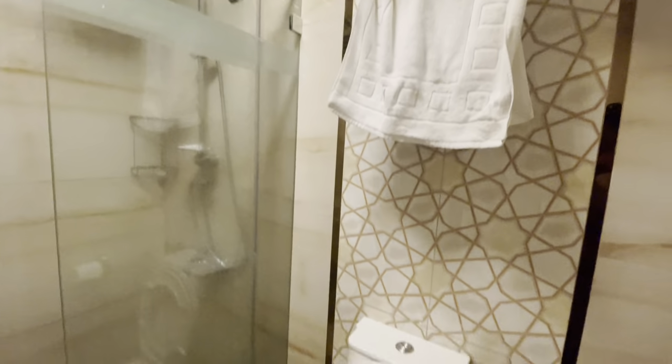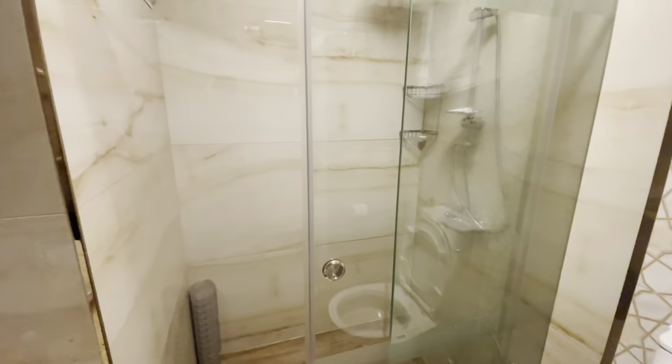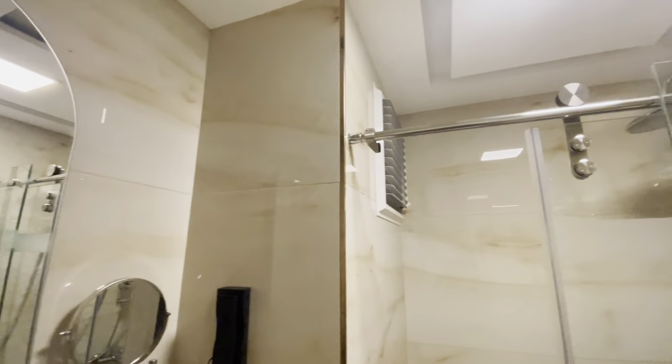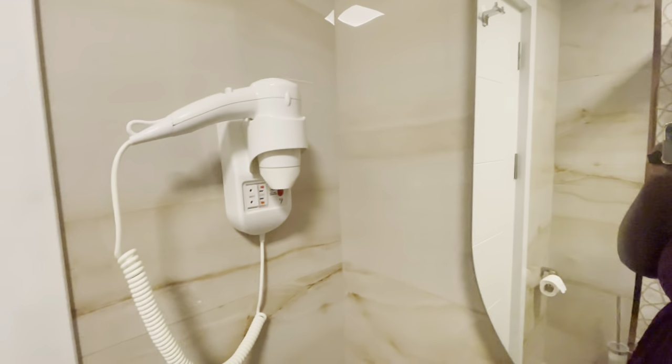It's clean and very modern, and you get a really good mirror for makeup videos and all those things. I was busy brushing my teeth, and I have to confess, I'm really sorry. I didn't do a really good detailed room tour, but it is what it is, okay? You get the gist.